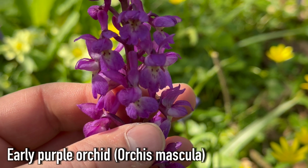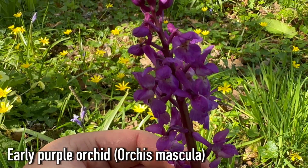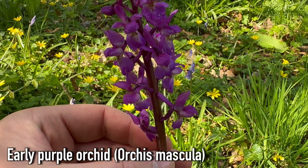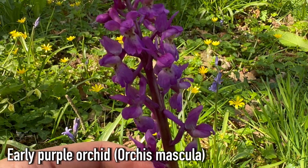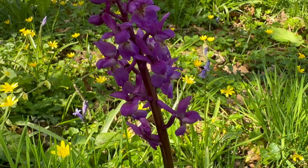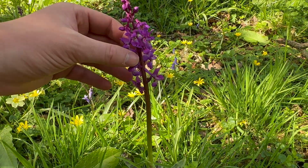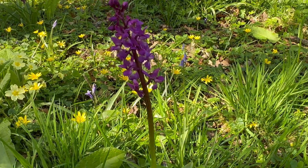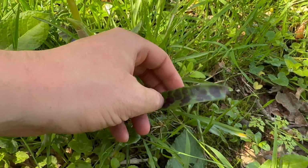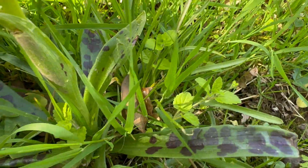This is an early purple orchid, Orchis mascula. As the name suggests, it's one of the first orchids to arrive in spring, usually from around mid-spring. And it's got a tall spike of deep purple flowers, and the stem can sometimes grow up to around 40 centimetres. The leaves at the base are long and thin and they've got round purple marks on them.